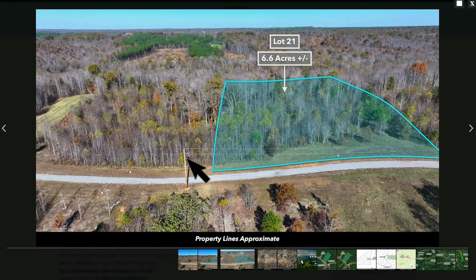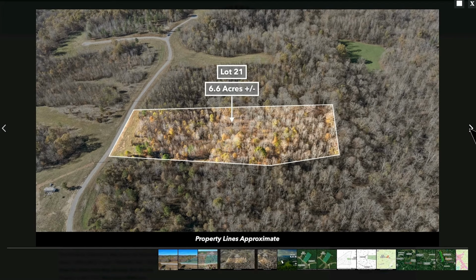There you can also see the power running along the road, and the high-speed fiber optic internet lines are running with the power lines above ground. Here's another image that shows you the lay of the land.